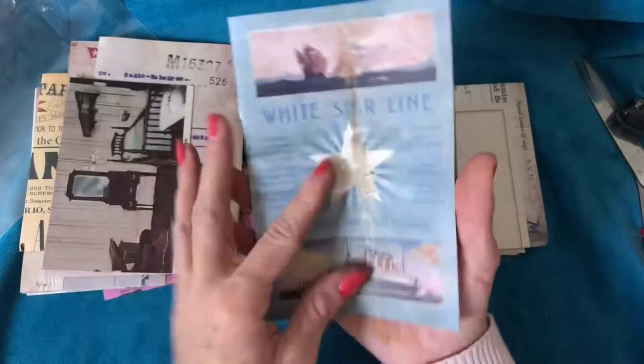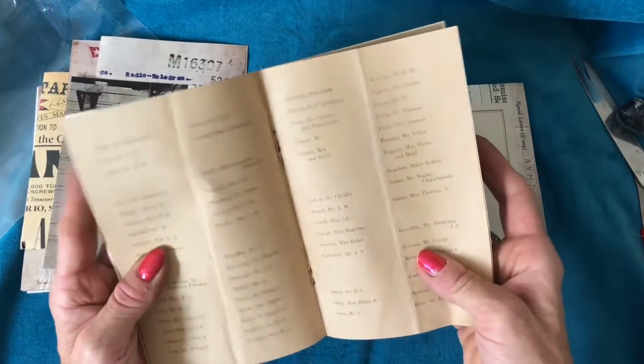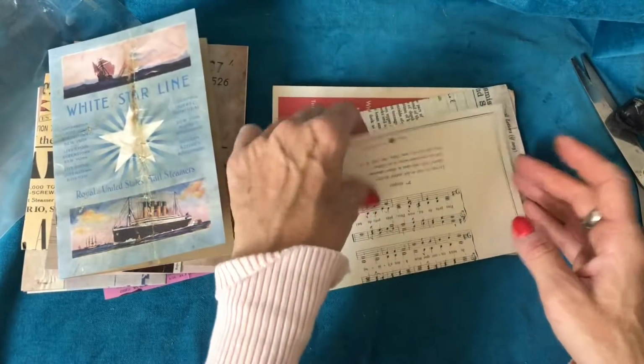Yeah, but isn't that just so lovely? I love how that is. And again, you've got lots of pages here, so you could just tear them out and use them for collage and things. So that's really cool.